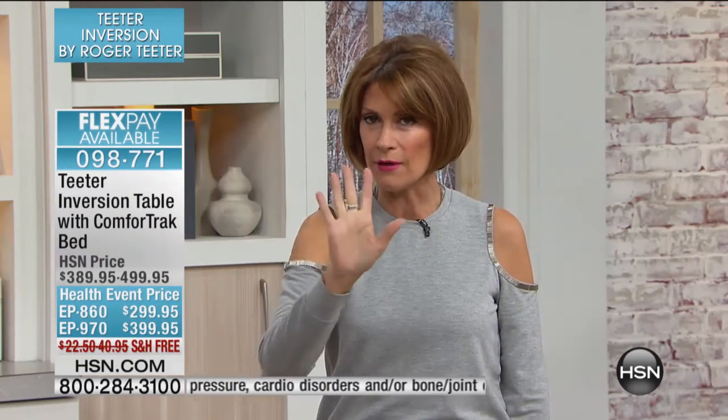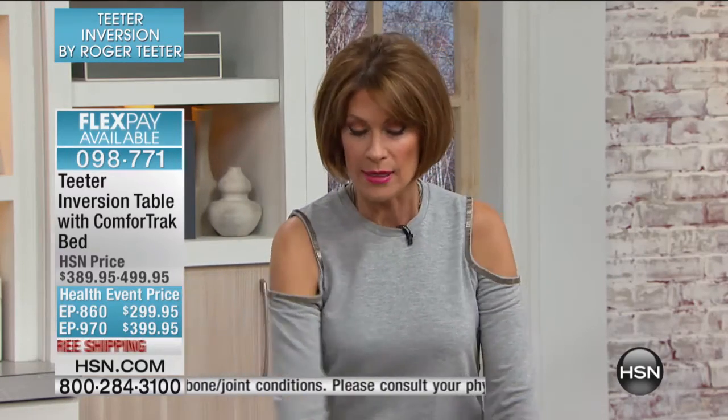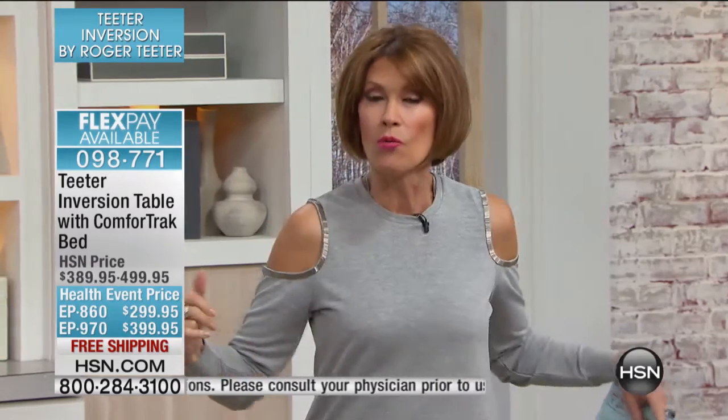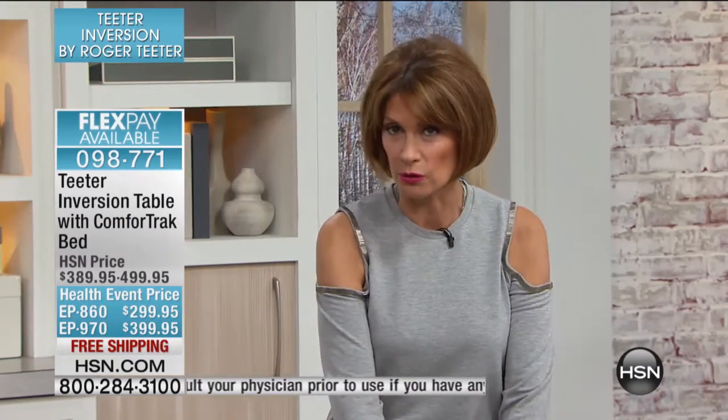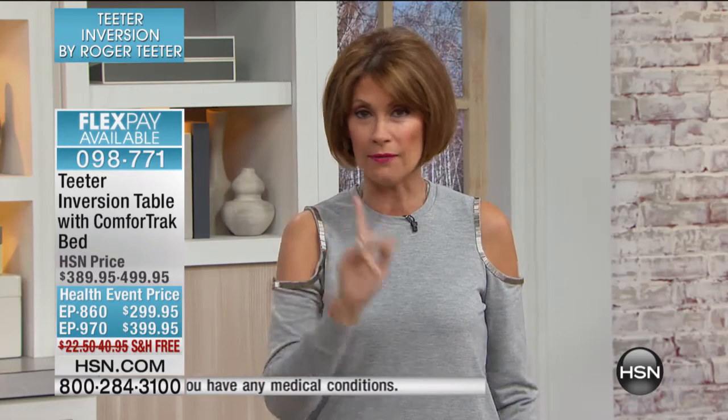Again, you can order the classic, $299.95. We have 5 flex payments. If you want the new, the upgraded one with the longer handles so that you can lock in, with the traction handles all included, that's $399.95, 5 flex payments. But if you have the HSN card, we're even gonna let you finance that for 9 months. So we'll show you that price in a minute.